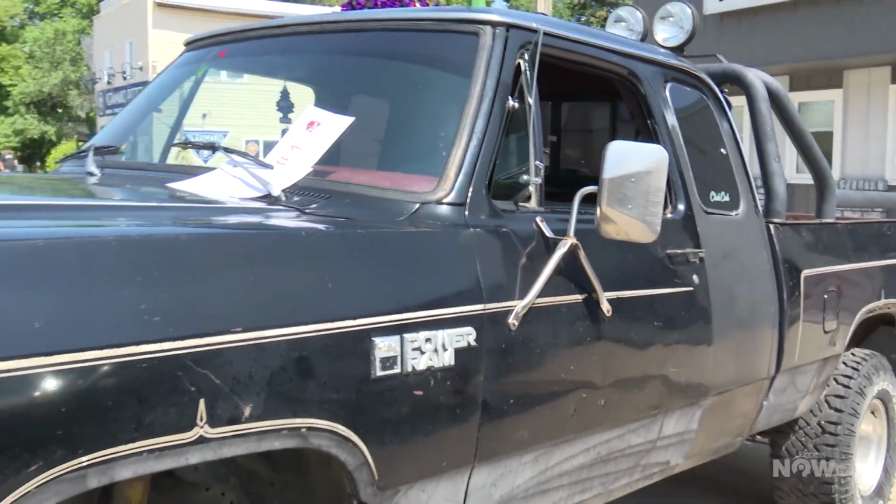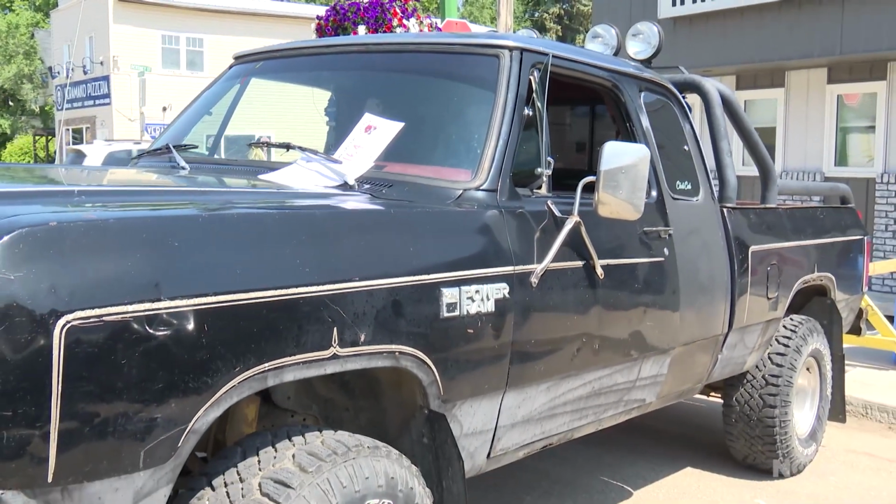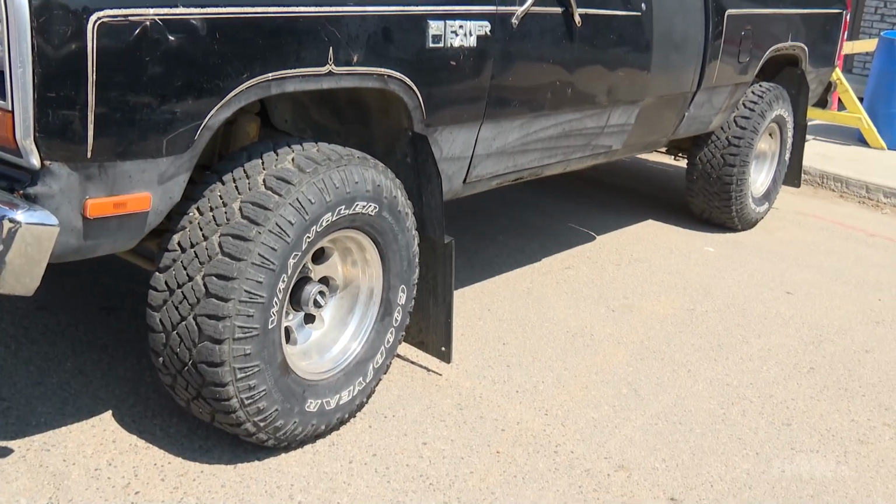So what do you like to do with it, Damon? Are you a mud guy? Do you go out in the mud or out in the field, or have a little fun with it that way? Kinda. So what has it got in there? Just the original 360 motor. And did you put some bigger tires on, or did he put those on? They were on there when I bought it.